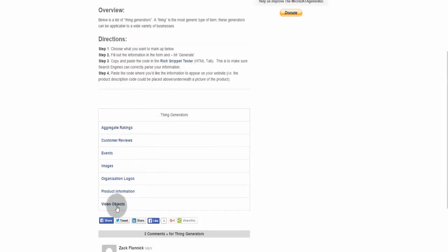For example, if you are generating the rich snippet code for video object, then click video object, enter the video title, duration, thumbnail, the content URL or the embed URL. Enter any one of these URLs, don't give both of them, then mention the upload date and video description. Once you hit the submit button, you will get a rich snippet code which you can directly copy paste into your HTML website.